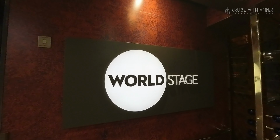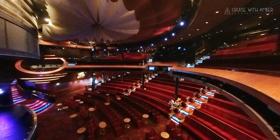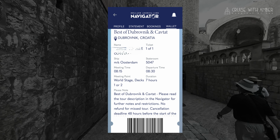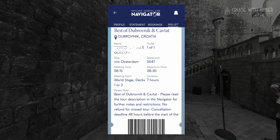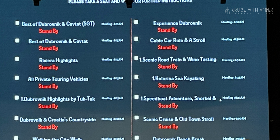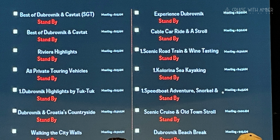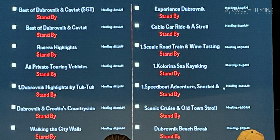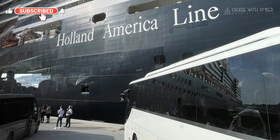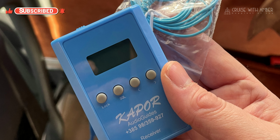Today I was booked on a shore excursion, so I headed to the World Stage Theatre to join our group. Holland America Line conveniently adds your excursion tickets to their Navigator app, so eliminating the need for paper tickets. I really loved how organised Holland America are in handling excursions, and they display the departure times and statuses on a screen, much like an airport departure board. Ready and waiting outside were our coaches, complete with pocket earphones for our guided tour.